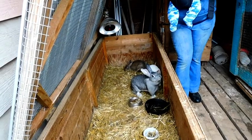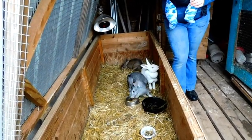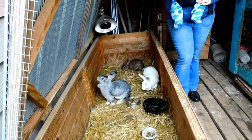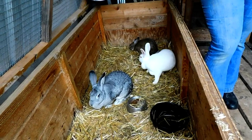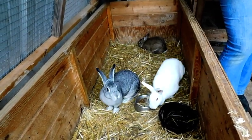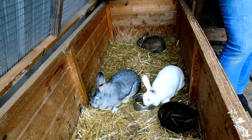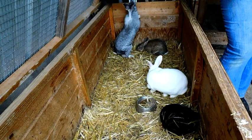They were a little more expensive, the two big ones. But you can't beat it because look at them. They're gorgeous. And they're huge. Good meat rabbits.